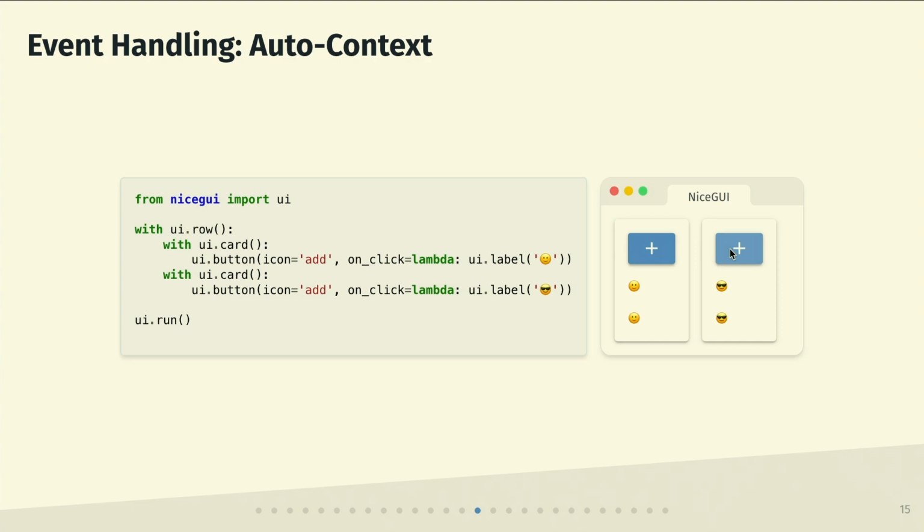This seems a bit trivial and not that important in this example, but if you have a multi-page UI with many pages served to different clients, then it's pretty important which client gets which elements and the correct changes.